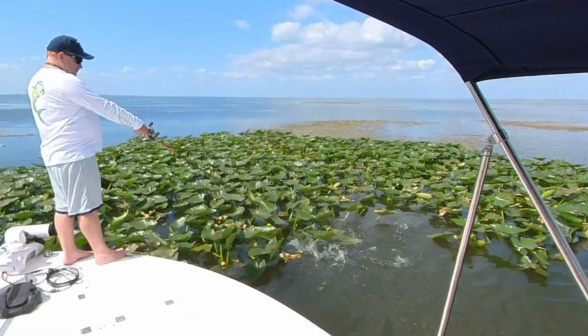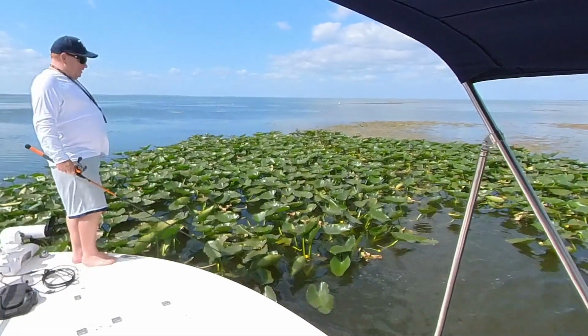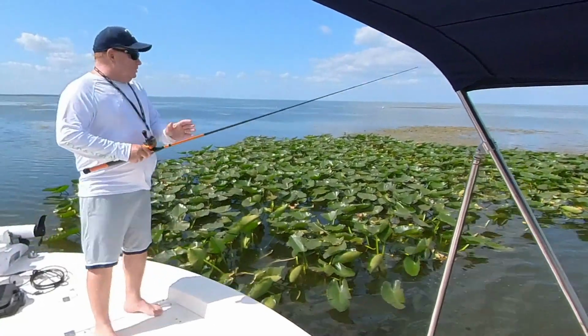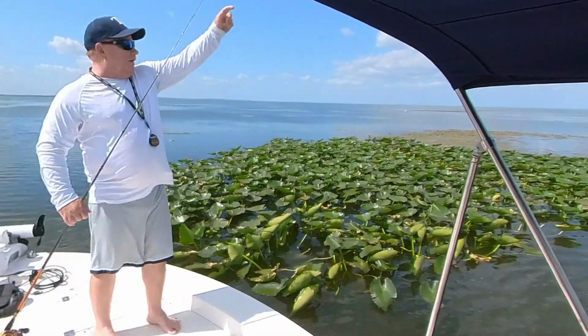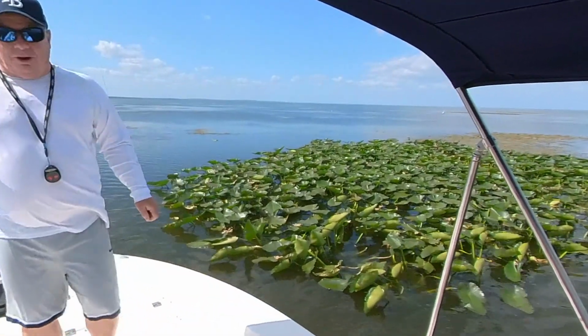There he is right there. That's about a 4-pounder. I saw the hook in his mouth. About a 4. He wasn't giant, but he's 4 pounds. That's what I get for not retying my braid like I should.